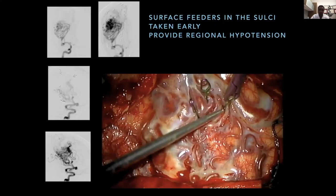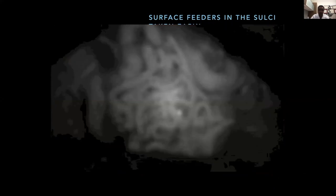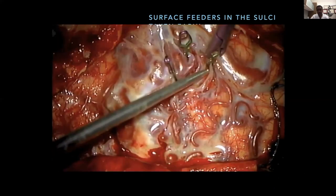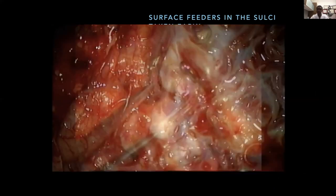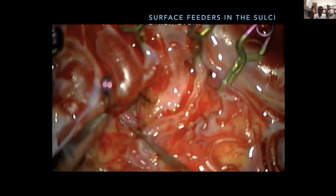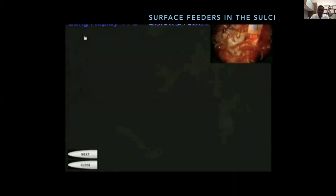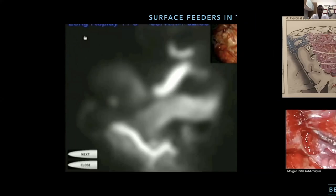Illustration of those feeders. This was a recurrent hemorrhaged, radiated AVM in an older person, 45-year-old. And so here you dissect. Find the vessels. These are all the superficial feeders, right? Now the AVM's getting softer, and you can go a little bit deeper. The turgor is coming out of it. Here's the next one. And then the concept of going to that cone, the bottom.